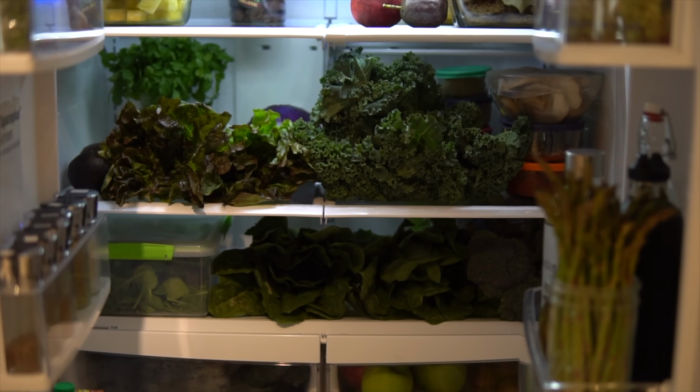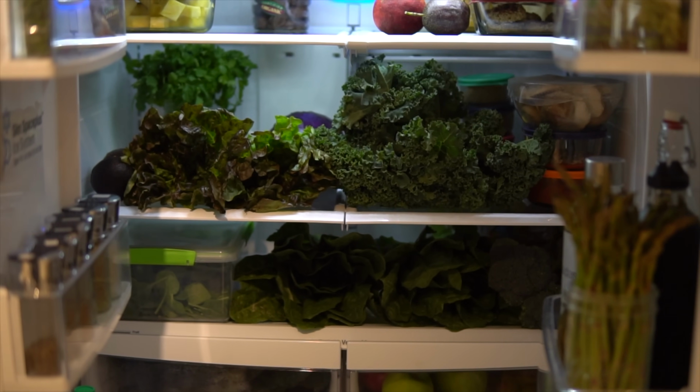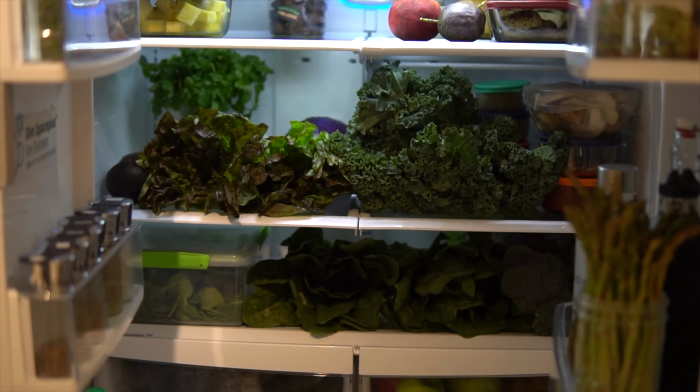And finally, number 7, greens. Everybody asks, what do you do with your greens? Mine just go rotten and wilt too quickly. Our last tip is eat them. Eat it up. If your greens aren't lasting in the refrigerator, it's probably because you're not chowing down enough.